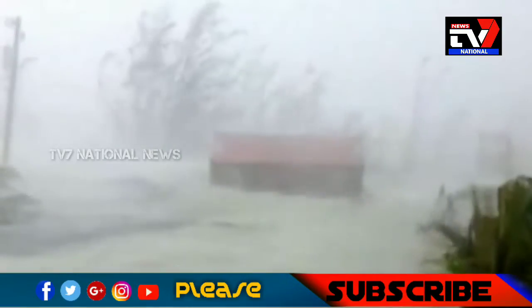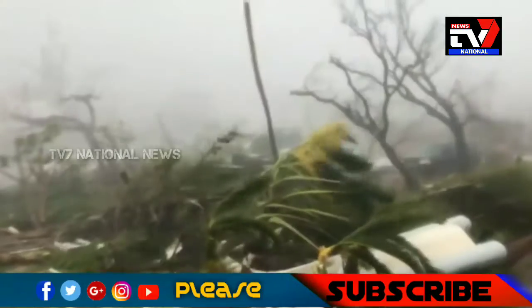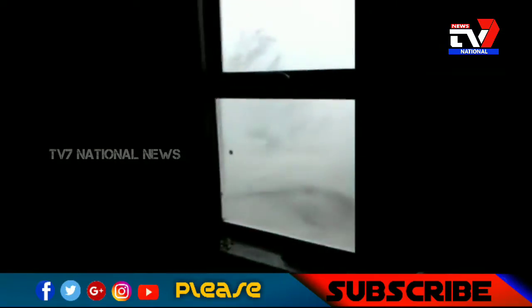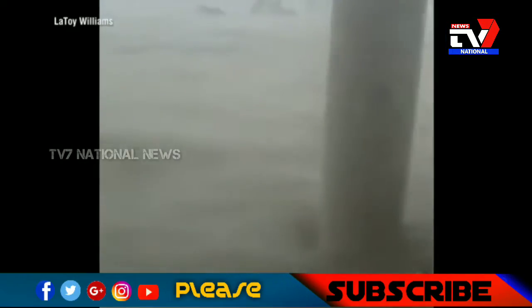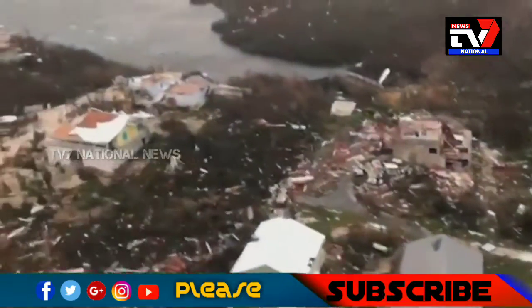This is what nearly 48 hours of catastrophe looks like. As Dorian, the most powerful storm to ever hit the Bahamas, crawled its way through the islands, at times coming to a complete standstill with wind speeds of 180 miles per hour. That's the front porch. The water is about 6 feet. In its wake, utter devastation.